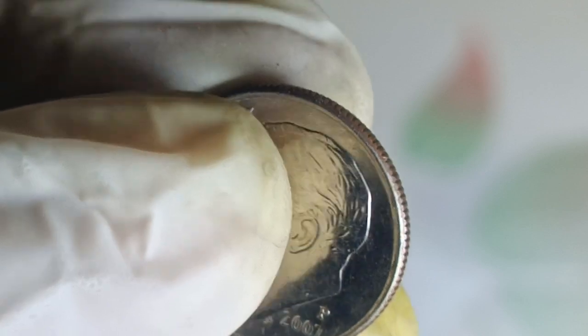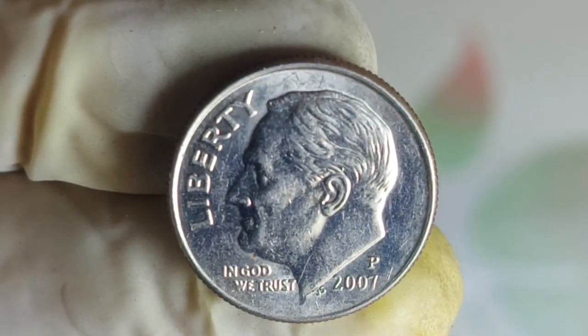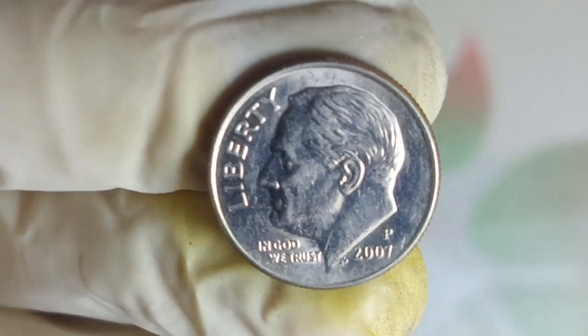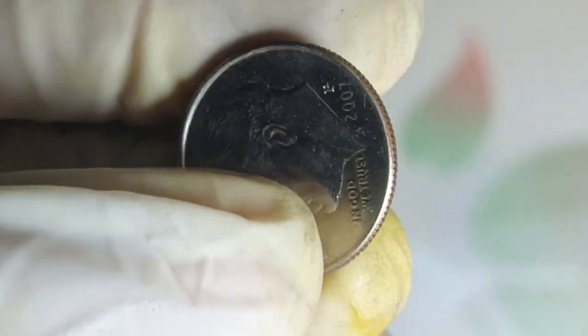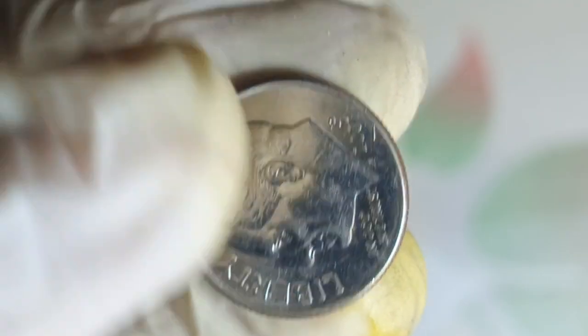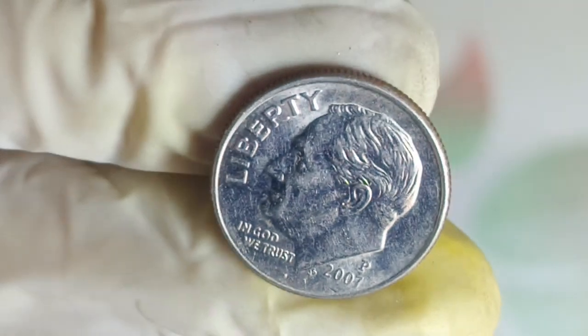For those unversed in numismatics, the notion of a dime being worth such staggering sums may seem bewildering, yet understanding the psychology behind collectible valuation reveals it as an intricate web of rarity, condition, historical significance, and market dynamics. This dime is not just a 10-cent piece, it has grown to represent so much more.